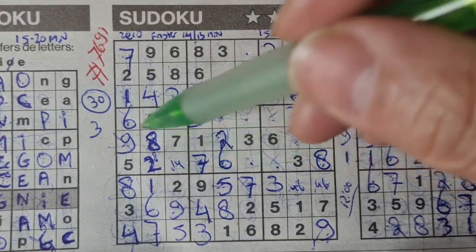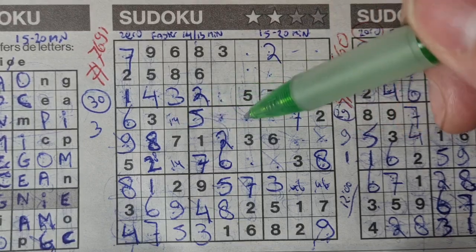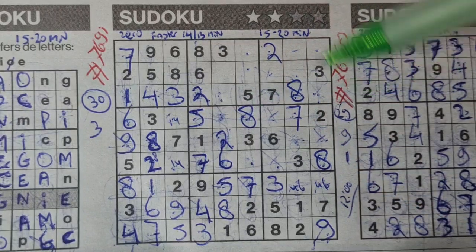The 8 in this row, the 8 in the middle row. So the row above, the only 2 places left for the 8 should be here or there. We have 8 in the middle column, no 8 there. 8 should be there.